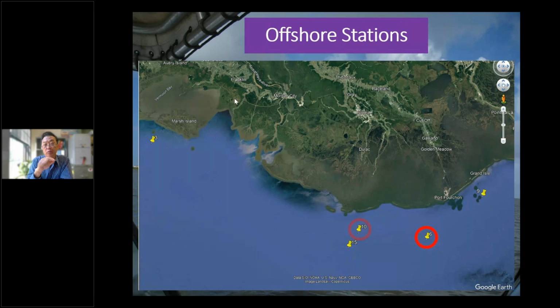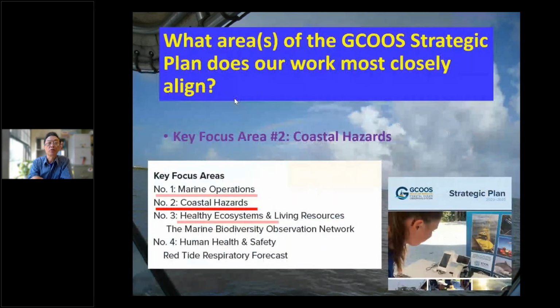And then the dimmed red circle 10 is our newer station CSI-10 based on the oil platform at water depths about 13 or 14 meters. The second question we will ask is what areas of the GCOOS strategic plan does our work most closely align?